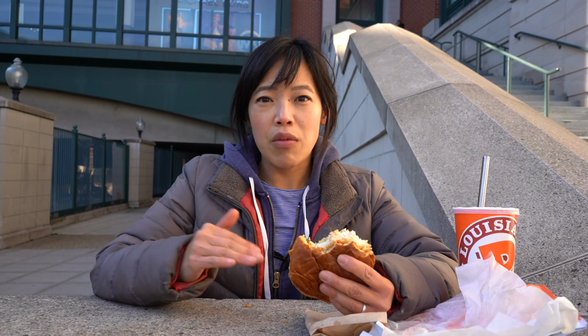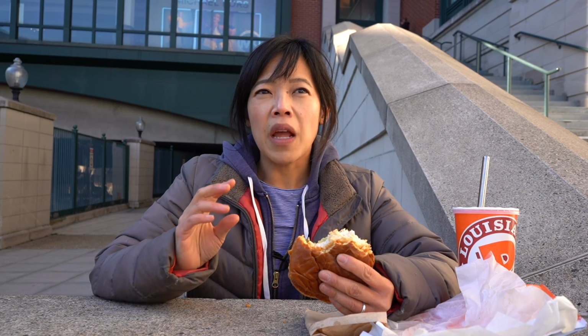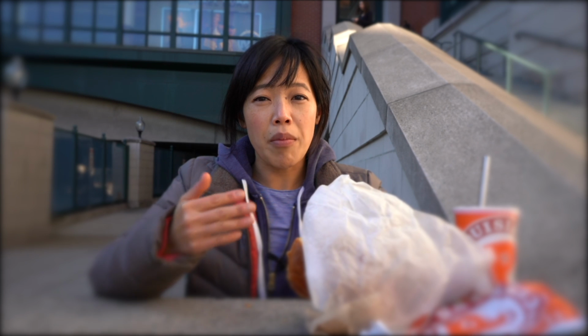In terms of level of heat, I would say this is on par with the Chick-fil-A. This one might slightly be hotter, or perhaps is a different type of heat. This heat, rather than being kind of on the outside of your mouth and the sides of your mouth, this is definitely on my tongue. It's not unpleasant. I like it.